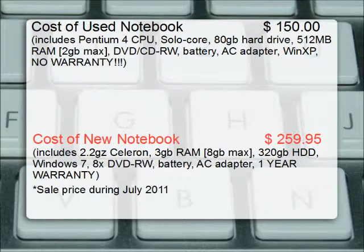We looked on Craigslist in the Chicago area in July of 2011 and found 9 notebooks listed by private sellers for $100 to $150. We ruled out anything that said it wasn't working or incomplete, so we assumed that all 9 would be fully functional. But how much do you really save by buying a cheap used notebook?